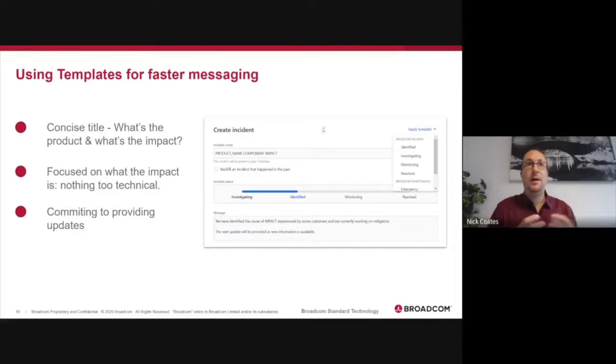So really behind the status page platform, we've rolled out templates. Templates are a lifesaver when it comes to communicating, and a lot of tools do have this. So for us, building these common templates allows for faster messaging, to communicate to customers in a much quicker way, and also more efficiently. And what we've built at Broadcom are standard templates. And these templates are quite concise. So, for example, the incident title here, we can see we know what the product's name is, what the component is, and what the impact is.